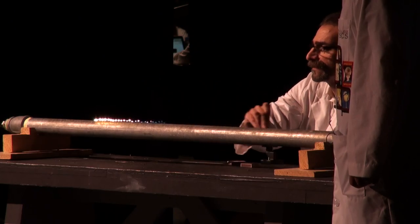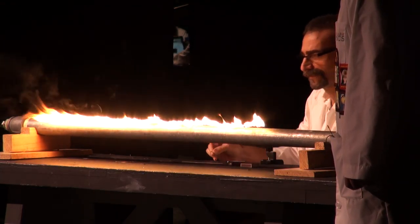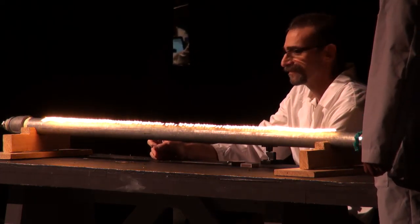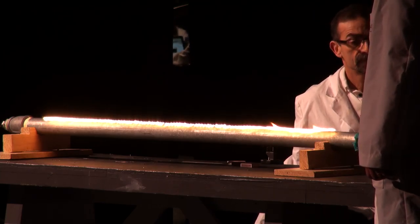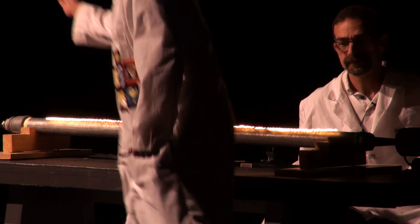So we've got this pipe. We're flowing propane into it. We've got little tiny holes drilled at the top of the pipe. So Frank is going to light this. We're going to get little tiny gas jets coming up, jets of flame. Easy there, Frank.